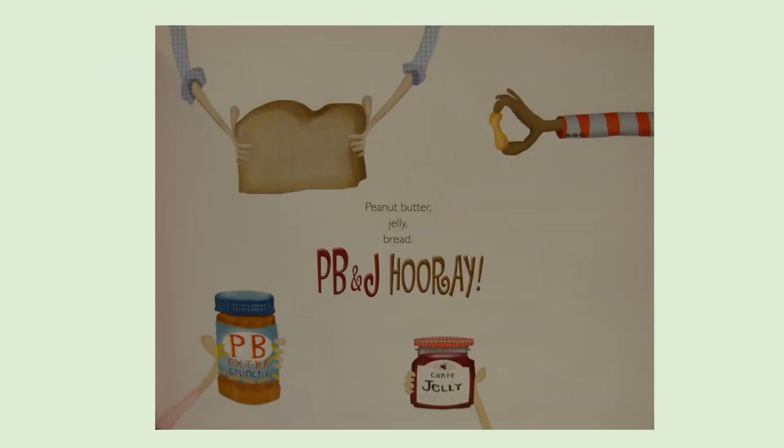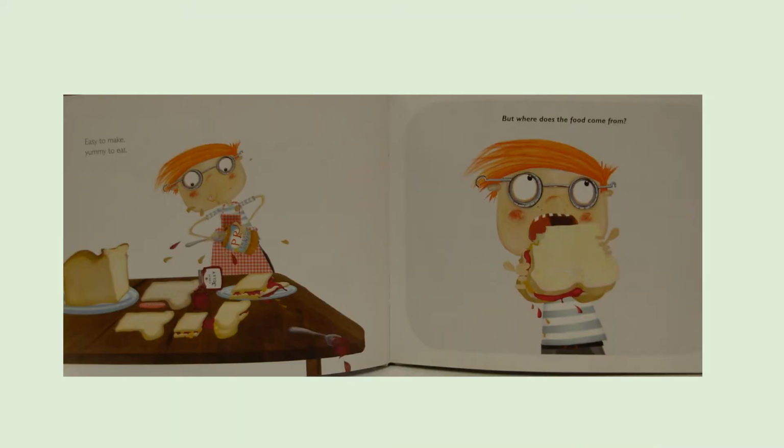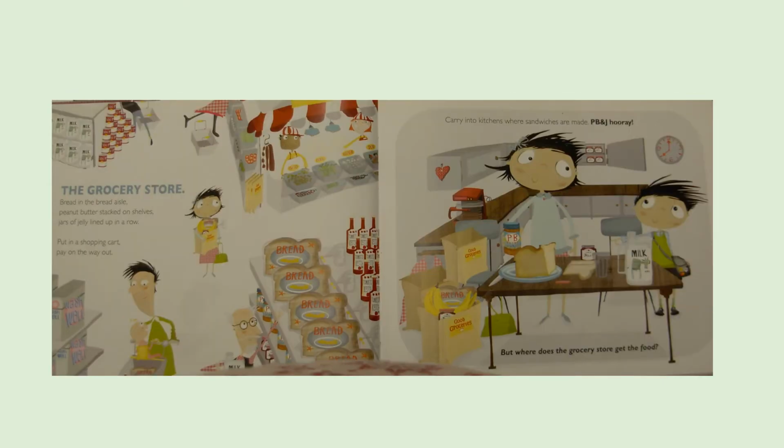Peanut butter, jelly, bread. PB&J, hooray! Easy to make, yummy to eat. But where does the food come from? Do you know how we put together a PB&J sandwich? Well, it starts at the grocery store. Bread in the bread aisle, peanut butter stacked on the shelves, jars of jelly lined up in a row. Put it in a shopping cart and pay on the way out. Carry into the kitchen where sandwiches are made. PB&J, hooray!